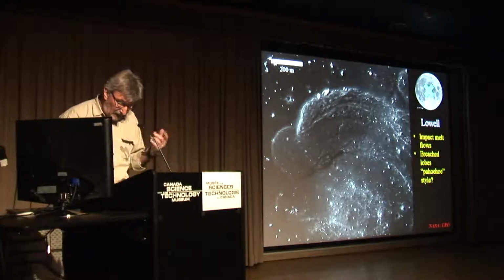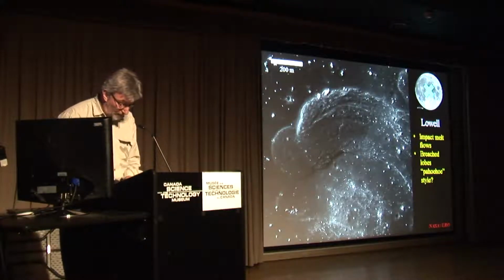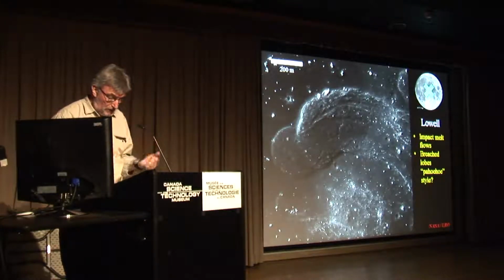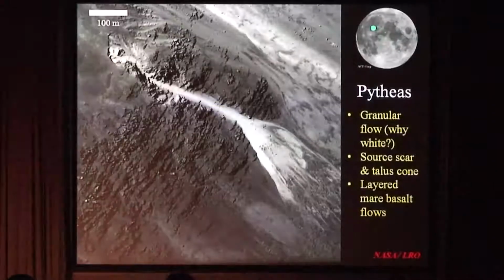This is a little dark, but it's good enough. This is an example of channeled impact melt flow from Lowell crater, and it nicely illustrates this concept of a second pulse of melt flow. You can see there's the original flow, and then here is a new lobe forming, either because the impact melt was breaking through the old flow, or maybe it flowed over the top of the old flow and then formed a new termination. Next one, please, Chris.